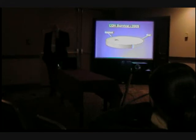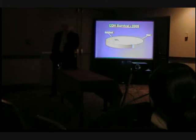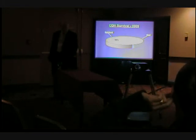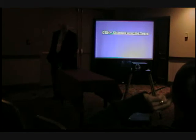So these are current statistics. In 2009, when we looked at registry data, overall survival for all comers is 69%. As I'll talk about, that's a dramatic improvement in the last 30 years. However, we still have the 31%, and there are some issues that many of you are personally aware of with the 69% survival.